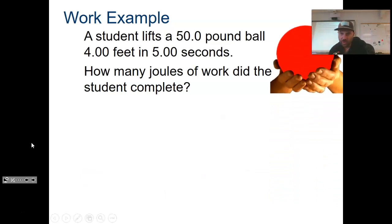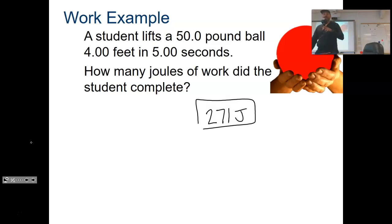It says how many joules of work did the student complete? Oh man, so I'm just going to go to Google, and I'm just going to do the equivalents right here and say 200 pound feet to Newton meters. How many joules is 200 pound feet? 200 foot-pounds is 271.164. 271 joules. So there's just an equivalent somewhere along the lines that I don't know off the top of my head. I just look it up. 271 joules of energy that it took to do that work.